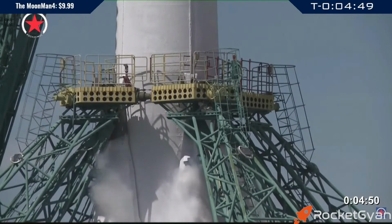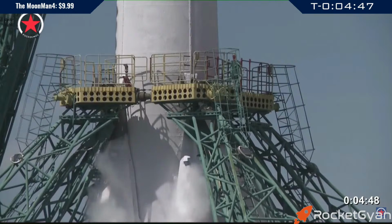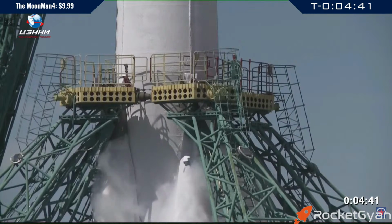And other elements of the booster's engines are being purged with nitrogen. This enables them to be fireproofed by removing any vapors of fuel and oxidizer. Now approaching the T-minus 4-minute 30-second mark and counting.